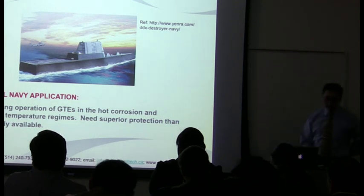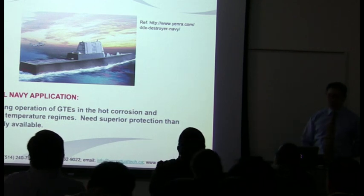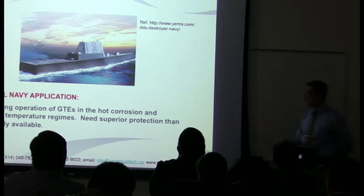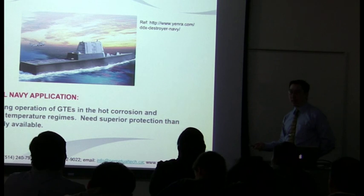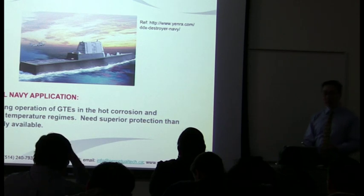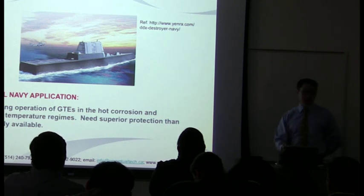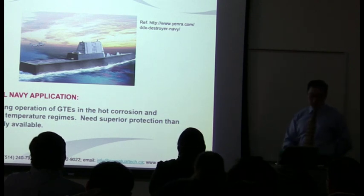The potential application for this bond coat work is that the Navy is already building the next generation electric boat. And what we heard is that they want gas turbine engines in there that are going to operate in 3 regimes: type 1, type 2 hot corrosion, as well as high temperature oxidation. And that has never been done before. But that's what they're setting out to do. As far as I understand, I believe GE won the contract, so I guess that's GE's problem. But we'd like to think that maybe this work may in some way contribute to addressing these issues.